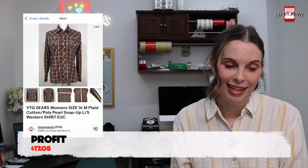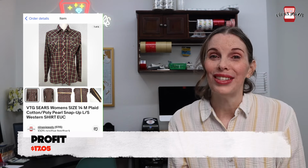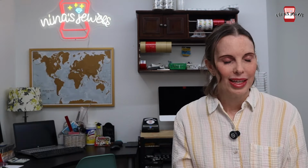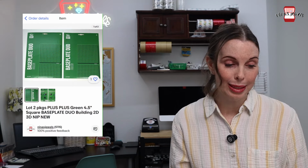Next up was a vintage Sears plaid pearl snap-up women's western shirt. We got that at an estate sale for just $1.60. That's a good price at an estate sale. And that sold for $27.98.